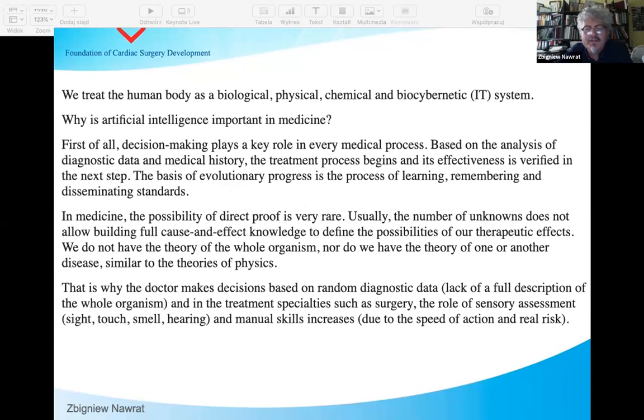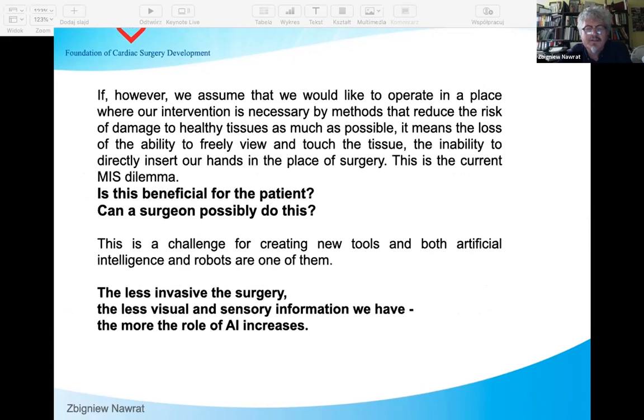Because in medicine the possibility of direct proof is very rare, we need support for decisions using several possibilities, robots for activity, but artificial intelligence for decisions. However, we assume that we would like to operate in the place where our intervention is necessary by methods that reduce the risk of damage to health and tissue as much as possible. It means the loss of the ability to freely view and touch the tissue, the inability to directly insert our hands in the place of surgery. This is the current minimally invasive surgery dilemma.